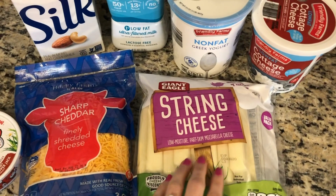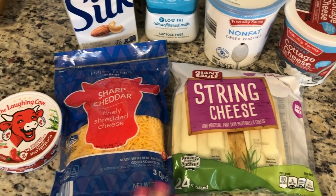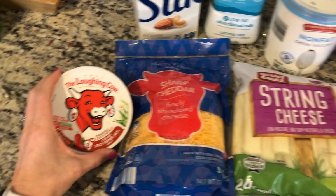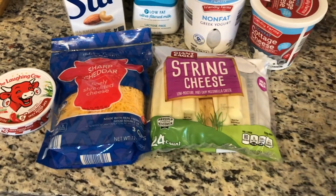I like to get these string cheeses here. Expiration date is August, so that's great. Obviously, I like to get a different variety of shredded cheese, sliced cheese, different things like that. These Laughing Cow cheeses are nice, just little snacks, things like that. So cheese is gonna last you for a while.